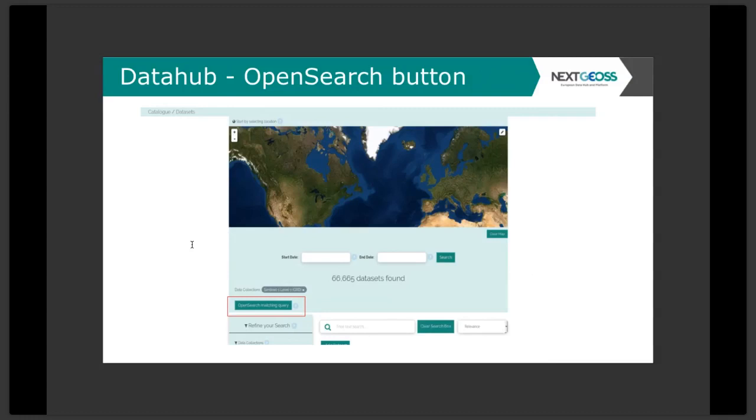We have a list of providers that we're harvesting, and depending on the type of the collection that we have selected, these filters change. So if we select Sentinel-1 collection, the rest of the filters will accommodate this selection. So we'll get the orbit type, the swath, and etc. So it's easier for the user to go down and find the data sets that they need without really having to worry about the OpenSearch description documents and knowing the names of the parameters.